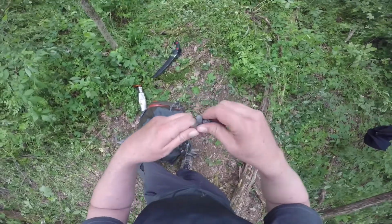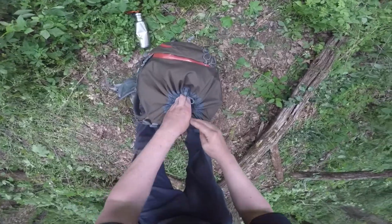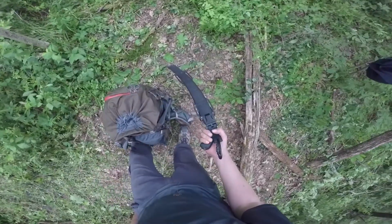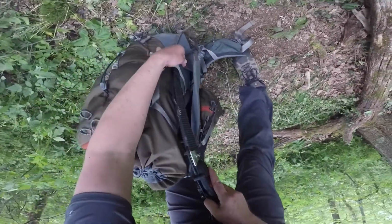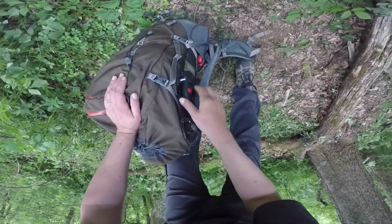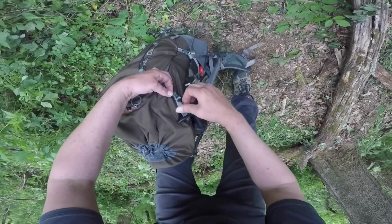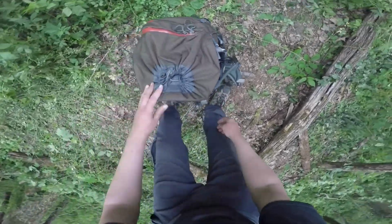This backpack has a couple cinching tops here, so I cinch both of those up real good. Water bottle goes here. And then my Zubat Silky saw, I try to tuck underneath these straps and get into this side pocket here. Try to strap that in real good. It's a fairly expensive saw, so I don't want to drop it. Make sure it's down in there real good.